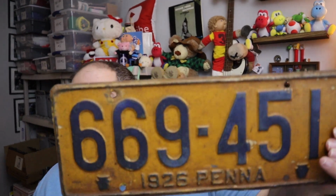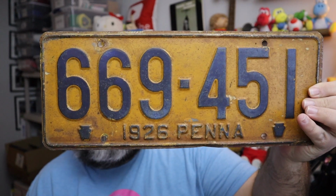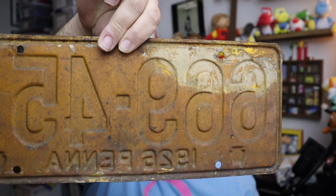Sold a license plate. Getting down to it with these license plates, but a good example of one that has not been restored but still has a lot of patina on it. It's rusted, we'll say. Like everything else in this state. It rusts because we use a ton of salt. This is a steel license plate from 1926, a Pennsylvania license plate.